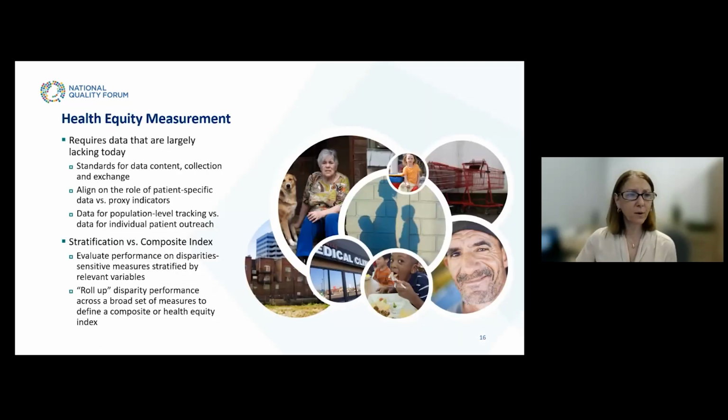I'll close just with a word about health equity measurement. The Institute of Medicine put health equity on the map in 2001 by making it one of the 6 pillars of a high-performing healthcare system. But it's only in the last year or maybe 2, particularly with COVID having highlighted the vulnerabilities in our system, that health equity has really been something that institutions are committing to taking action on.